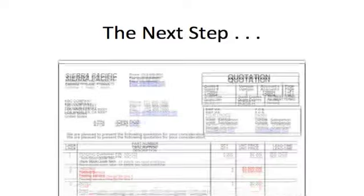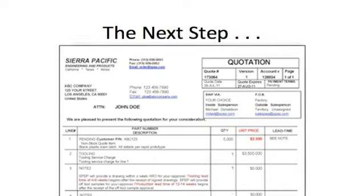Once we are in agreement as to exactly what is to be quoted and in what quantities, Sierra Pacific will send you a written quote that notes tooling costs, part prices, and lead times.